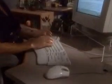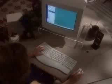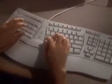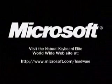It's all about comfort, your comfort. And when you need a break from typing, you can rest your hands easily on the built-in palm rest. Convenient shortcut keys help you work more efficiently, like calling up the Windows 95 or Windows 98 start menu with a single touch. Still, the only way to tell if this is a natural fit for you is with a hands-on test of your own. Try it. It's the one keyboard designed with your comfort in mind. The Microsoft Natural Keyboard Elite.